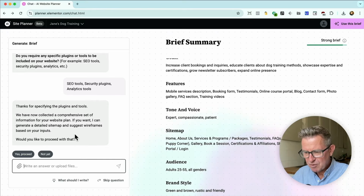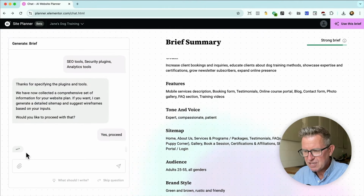We have now collected a comprehensive set of information for your website. So it's saying again, do we want to proceed with using this brief? And we can see we've got a really strong brief here now. It's going right up to nearly all of the green. And I think, yeah, we're ready to go. What happens next? Yes, proceed.